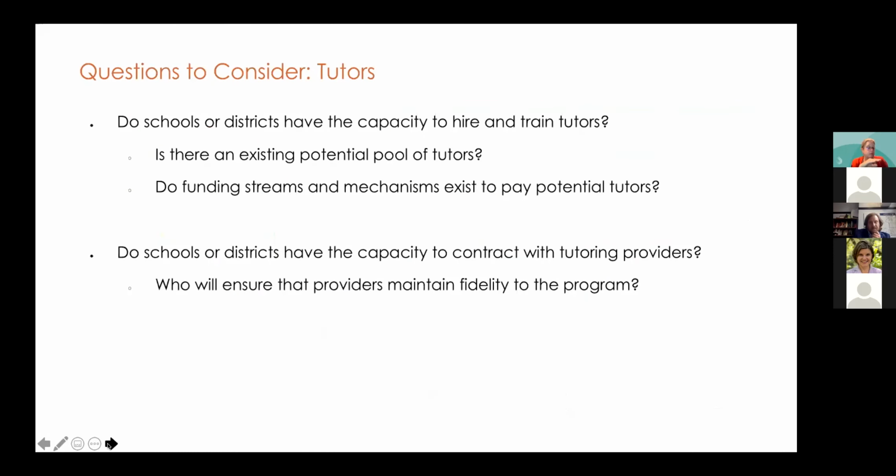So, remember, we talked about tutors being paid professional tutors was the most effective kind of tutor. So if you're thinking about implementing an evidence-based tutoring program in your district, you want to be talking about, do we have the capacity to hire and train tutors? Do we have a potential pool of tutors? If we don't think there's a potential pool of tutors, do we have mechanisms within our school or district to contract with a vendor that can provide tutoring services to our school? And will that vendor have the flexibility to implement the evidence-based elements of tutoring that we know are most effective? So these are some of the questions you might ask as you're thinking about who are we going to tutor?